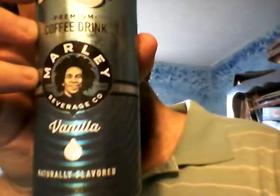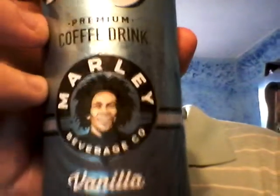Aw yeah. It has a silver top with a silver tab. One Drop premium coffee drink, Marley Beverage Company. Live Love Vanilla, naturally flavored, 11 fluid ounces, 325 milliliters. This can is a light blue with a swirly pattern at the bottom and shows a drop. And it's the young Bob Marley because it's the new design kind. So yeah.